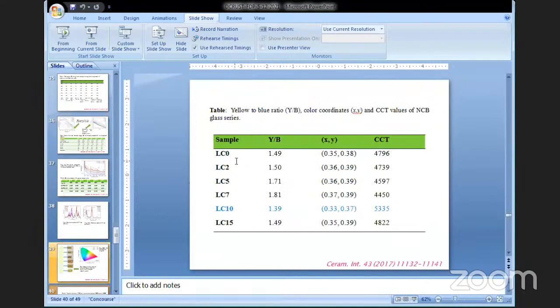And these are some parameters I have already mentioned to you. To know the best material for white light emission or luminescent glass, we have to know the value of the Y/B ratio, color coordinates, and CCT value. Out of these parameters, if we focus on this 10th sample, the value of the Y/B ratio is very close to the ideal value. And XY coordinates are again very good, that is 0.332, 0.37. And CCT values again of the order of 5,000. So from this data, we can say that if we are able to make a device from this material, it is suitable for white light emission. That's why we are saying that these are white light LED materials.